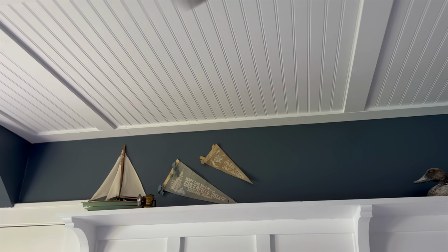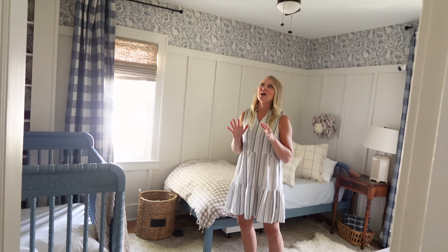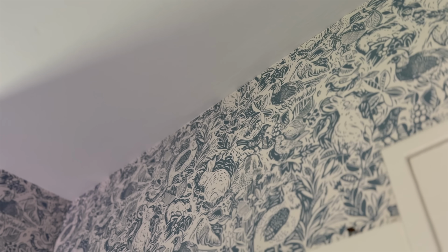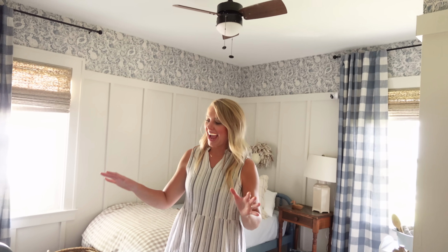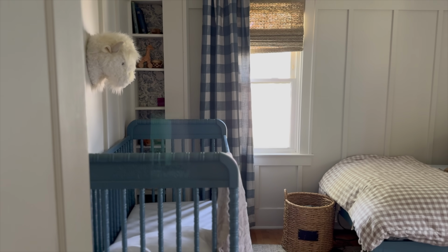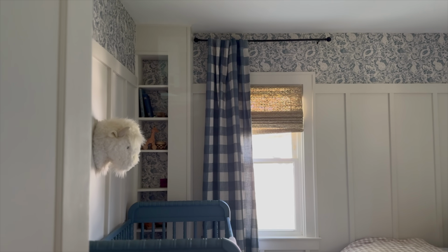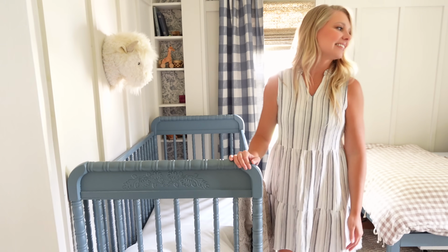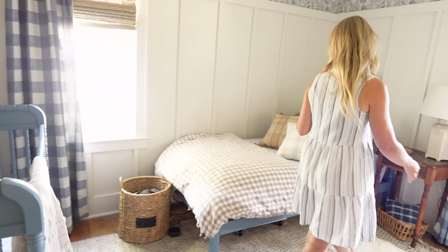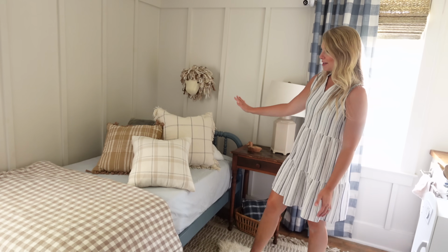Now, this space is extra fun. It's our nursery, and I love it. Again, you can find this video on my YouTube channel, but we added the board and batten. The beautiful bunny rabbit wallpaper is so cute, and it matches the curtains perfectly. We painted the bed that I had when I was a baby, which the paint is kind of peeling up. I've got to do some touch-ups, but this was mine when I was little, and we painted it blue. It was quite a project to paint all of these spindles. Probably should have sprayed it, but I painted it by hand. And then we found a bed, a Jenny Lynn bed, to sort of match the crib. Painted it the same color.